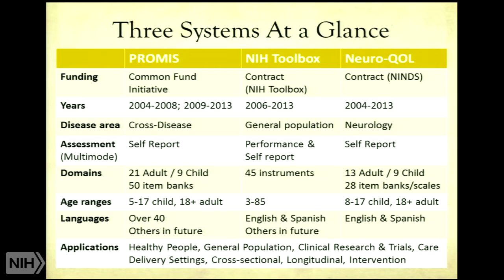Here are the three systems at a glance. Thank you to people from the NIH for putting this together. As you see, PROMIS was a Common Fund initiative, commonly referred to as PROMIS 1, 2004-2008, PROMIS 2, 2009-2013.